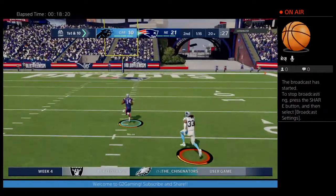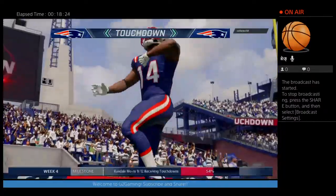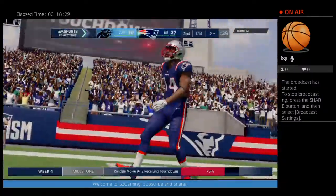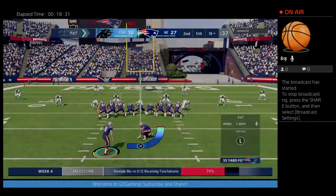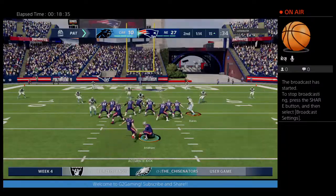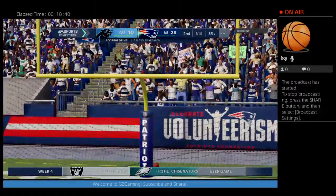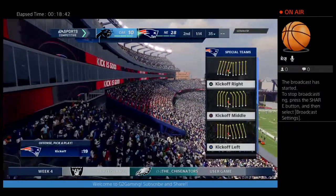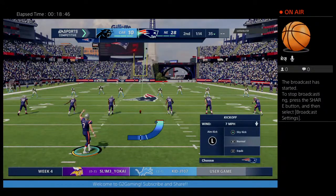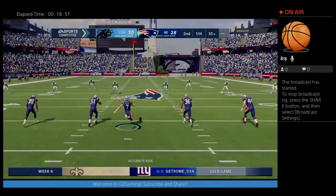And that's caught inside the 35. And all the way in. Touchdown, New England. A big play there. On his way to a monster game. 3 first-half touchdowns. And the Patriots add 6 to their lead. And the lead is up to 18 now. Makes the score Patriots 28, Panthers 10. Bailey now to kick it away after the touchdown.